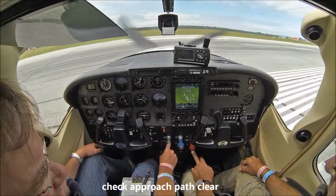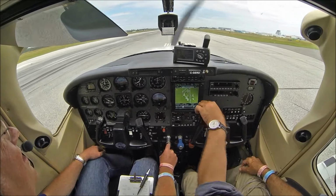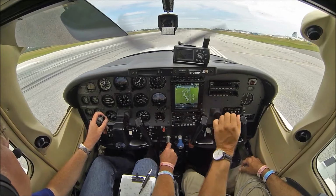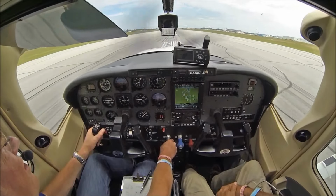Romeo Delta, wind 080 at 9, from Delta, clear for takeoff runway 07, have a good flight. Okay, takeoff 07, good day, Romeo Delta. There we go.